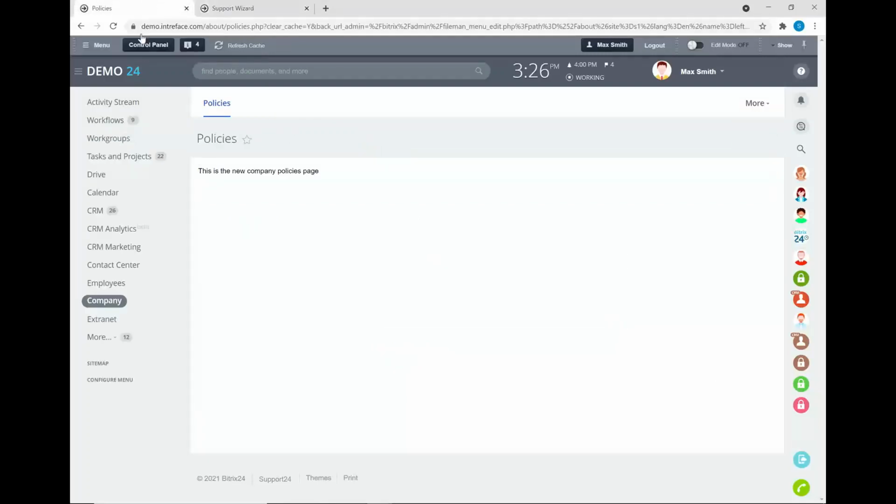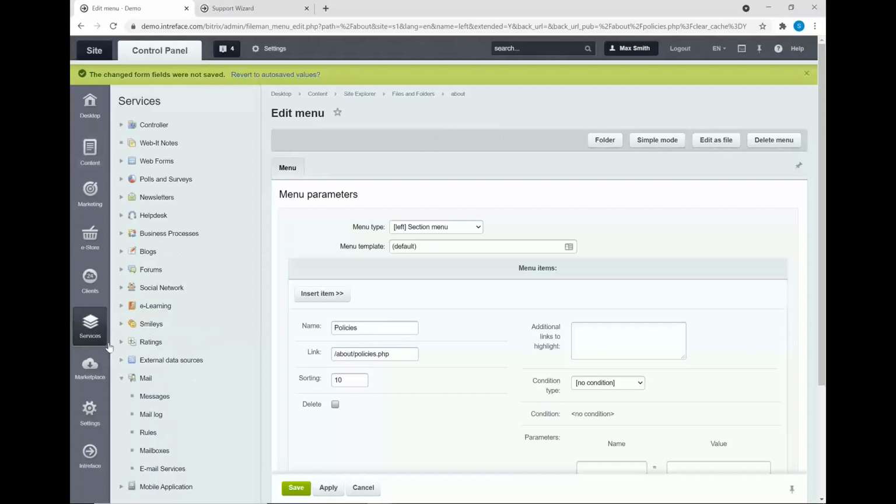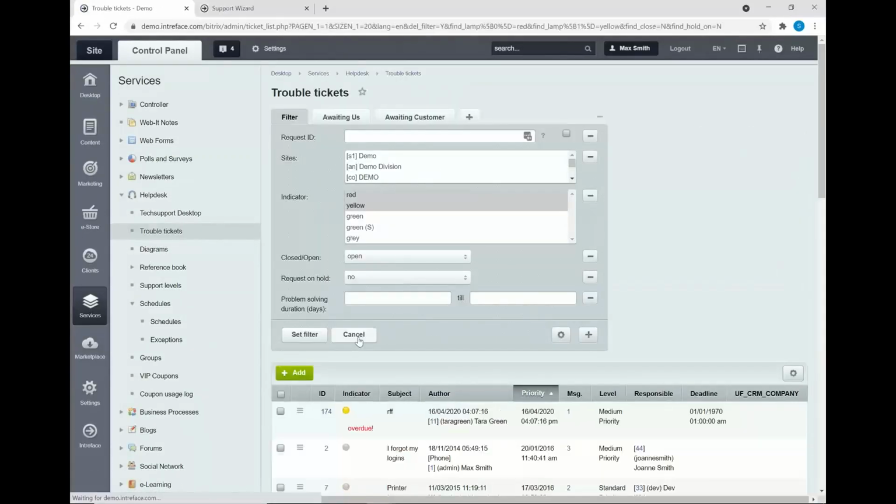And when they are completed, once the ticket has been submitted, those will get fed into the support section of the system. So if we go into our control panel and into our help desk area, this is where all of those tickets will be stored in the system.